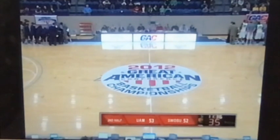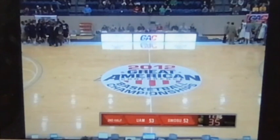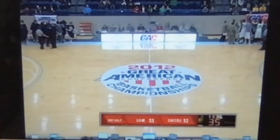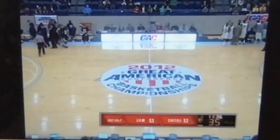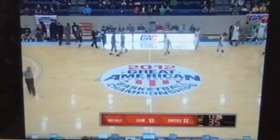Back here in Bartlesville, Oklahoma. 53-52 your score. Arkansas-Monticello out on top of SWOSU. Drew Brent alongside Grant Merrill. GAC Championship Tournament on the line in this game. A spot grant in the GAC Championship game. The winner to face either Arkansas Tech or Ouachita Baptist. That game coming up next. And, you know, we've seen a lot of great tournament action, but so far this game has been possibly, I think, the most back and forth action we've seen.